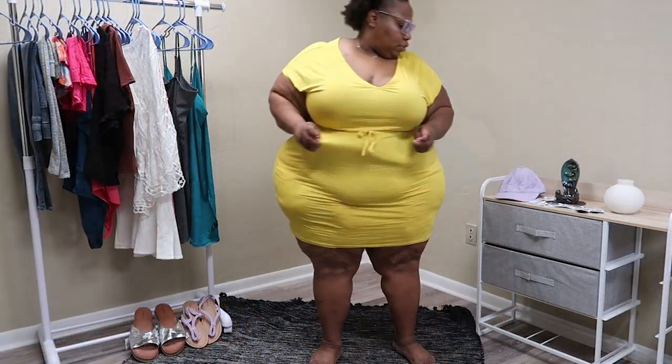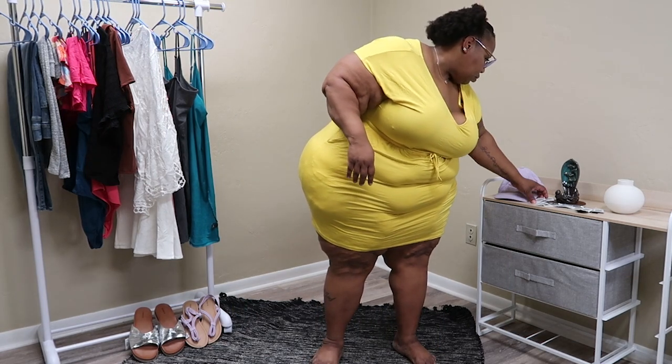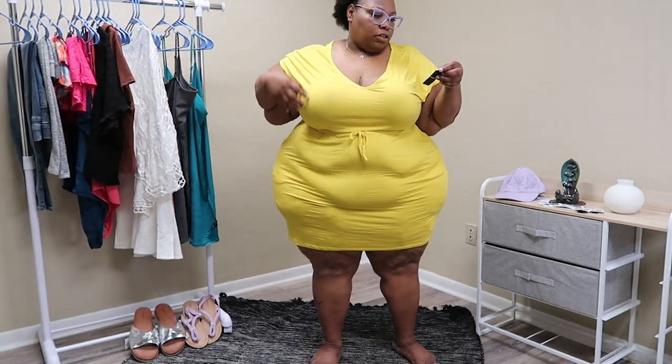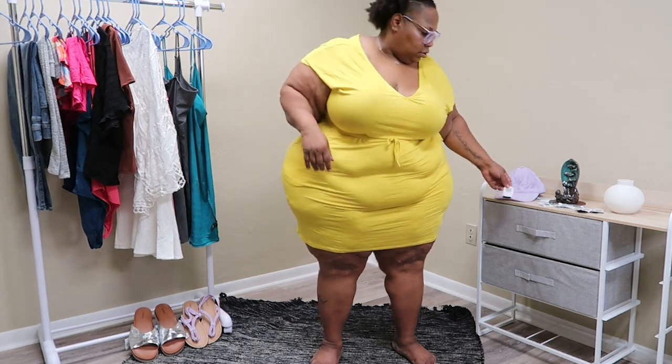cami dress. Okay, y'all, I have to breeze through these next three dresses because it's getting late and I didn't know it was that late. So let's go. Okay, so this dress is the mini super soft dolman dress in sofa.